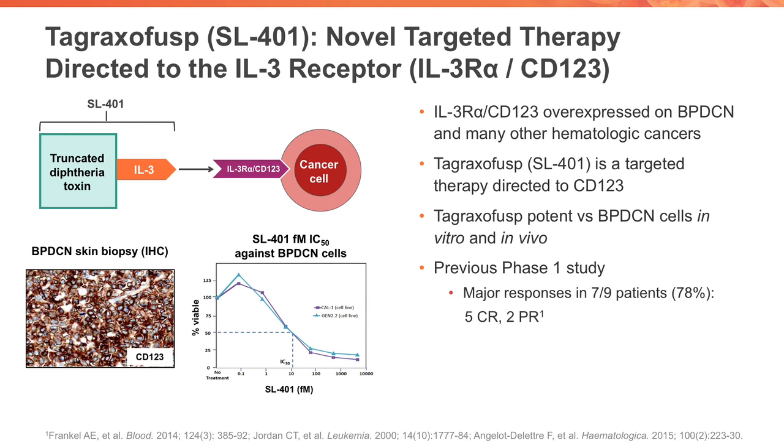This agent, Tagraxofusp, is notable in that it shows data specific to BPDCN with high levels of potency against BPDCN cells and model systems, both in vitro as well as in vivo. Now, in a previous phase 1 pilot study in which I was a part of, we published and showed major responses in 7 out of 9 patients treated, or 78%, which included 5 patients with complete remissions with only 1 cycle of the therapy drug, and this was published in Blood in 2014.